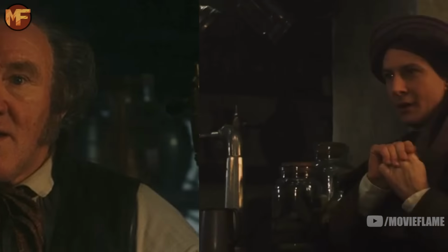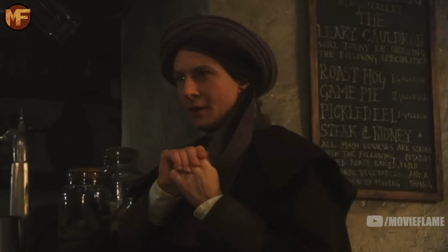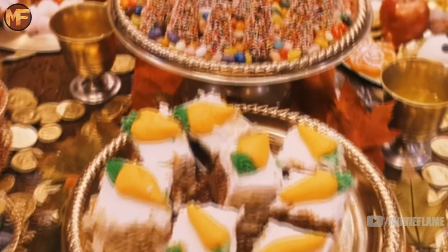is the character Tom, the innkeeper of the Leaky Cauldron, who appeared a few more times throughout the series. The menu behind Quirrell is interesting, as it has all sorts of meals, like roast hog, game pie, pickled deal, steak and kidney, and so on. And fun fact, the prop department made each one of those meals, much like the fake food at Hogwarts, but none of these props were ever shown in the movie.